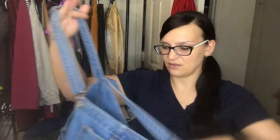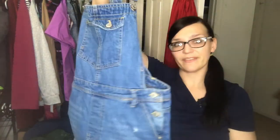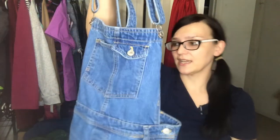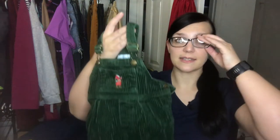Bershka girl, so I don't know if these are juniors large. They might be, because, well, they could be a regular large. I'll provide measurements as always. They have some distressing based on style. I think maybe 15 bucks. We'll try it.